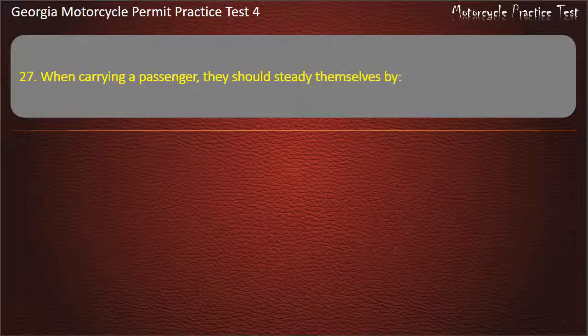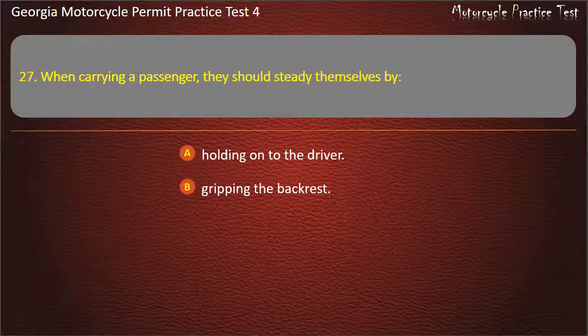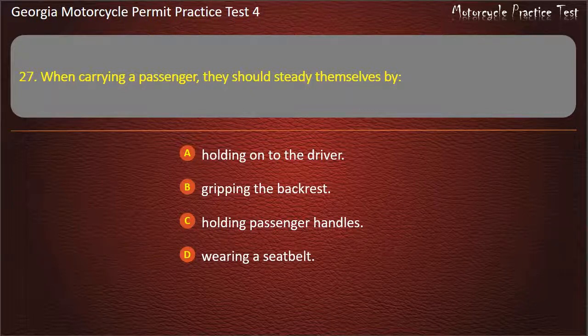Question 27. When carrying a passenger, they should steady themselves by holding onto the driver, gripping the backrest, holding passenger handles, or wearing a seatbelt. Answer: Holding onto the driver.